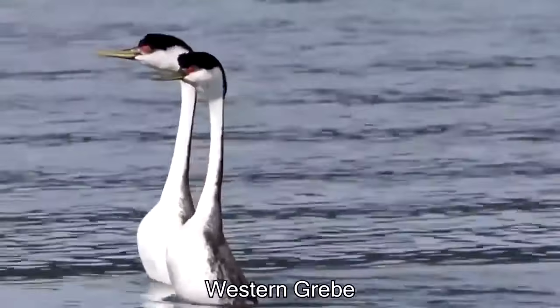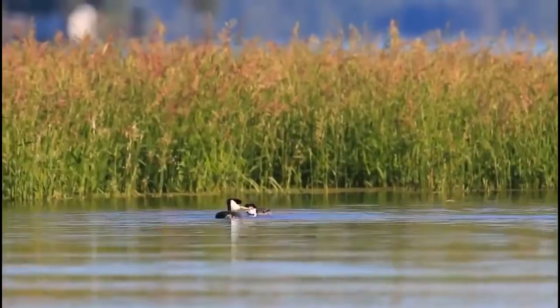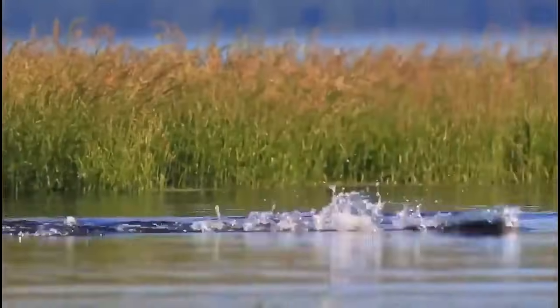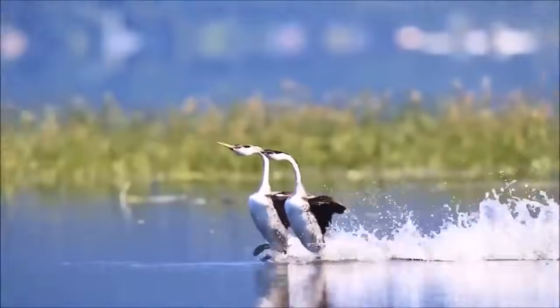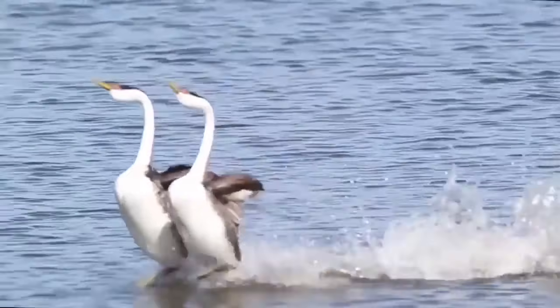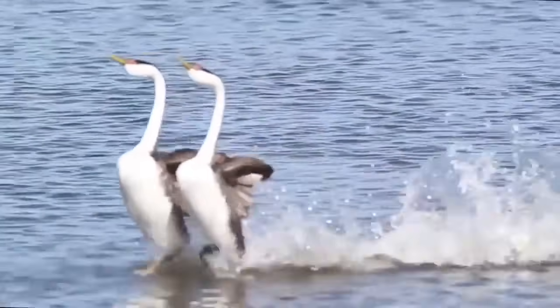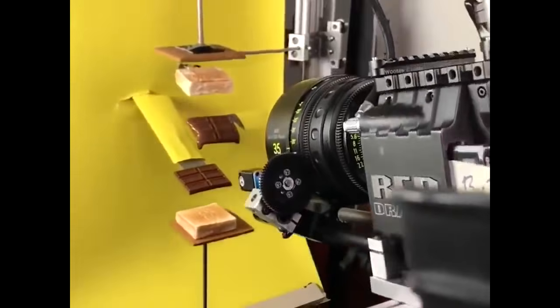This is the Western Grebe, and these birds have a super unique mating dance. This is how an advertisement for chocolate is created.